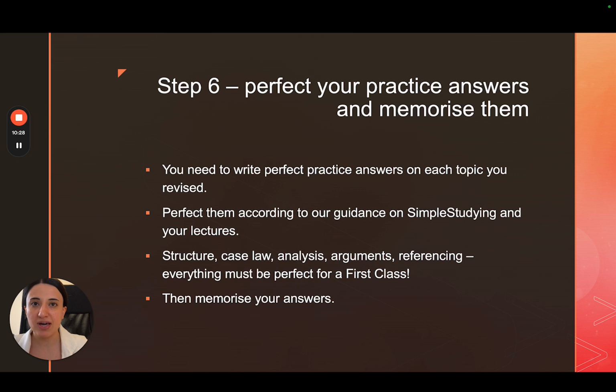You need perfect practice answers on each topic. Perfect them according to our guidance on Simple Studying and your lectures. Structure, case law, analysis, arguments, references, everything must be perfect for a first class. First class does not tolerate even minor mistakes. You must have everything perfectly written and then memorize your answers.